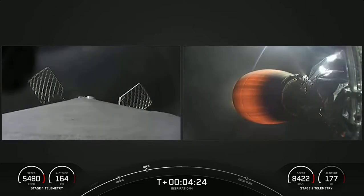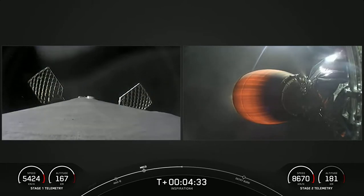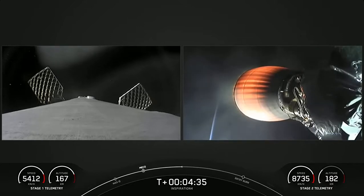Stage 2 propulsion nominal. I'm pretty sure during first stage ascent, I saw Dr. Sian Proctor give us 2 thumbs up. I'm sure she enjoyed this ride that she's been waiting for her entire life.